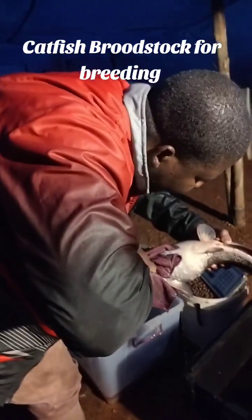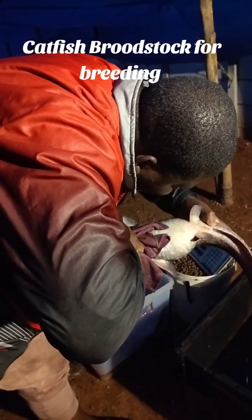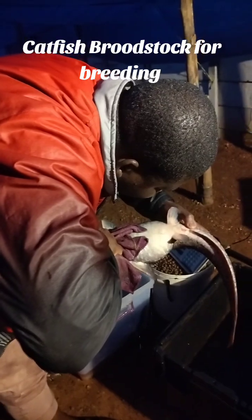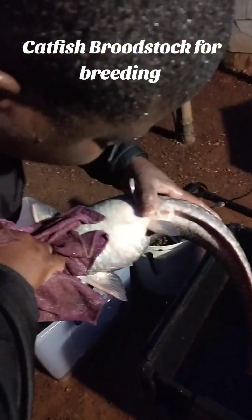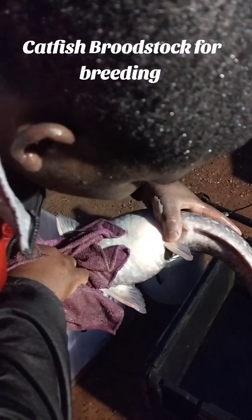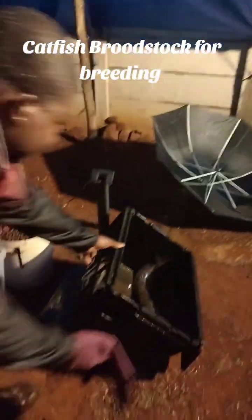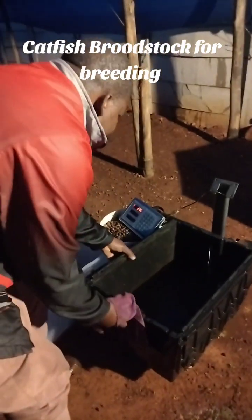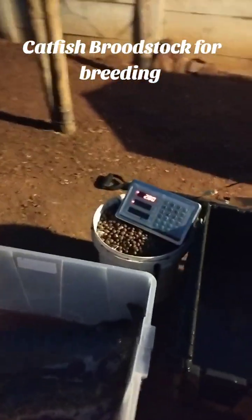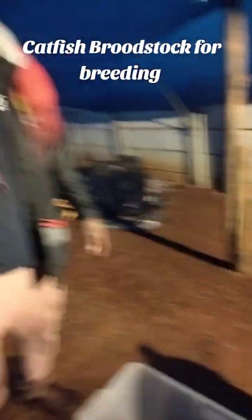Okay, there's our third fish. So Lufuno right now is just trying to confirm the gender, whether it's a female or male. That looks like a male. It's a male. So the two first big ones that we weighed were females. This is a well-grown male, and it's weighing 2.80. It's gonna go into the other tank, on the male's tank. So, voila.